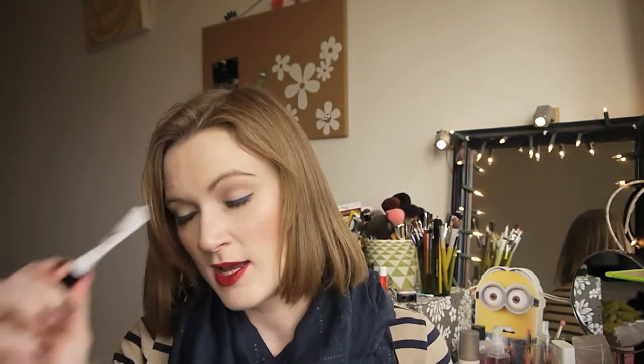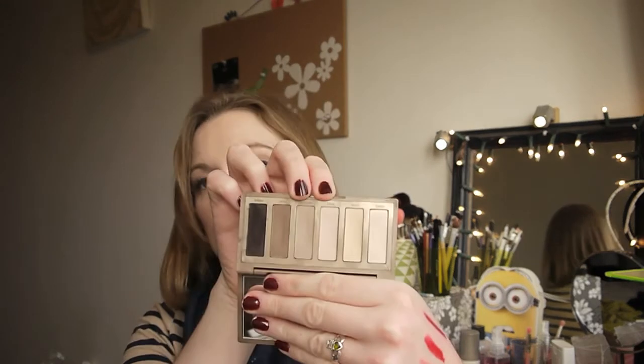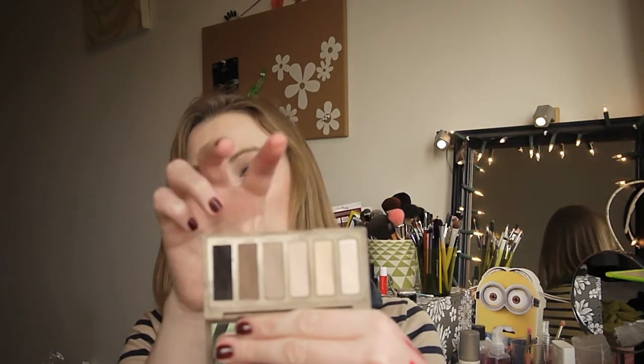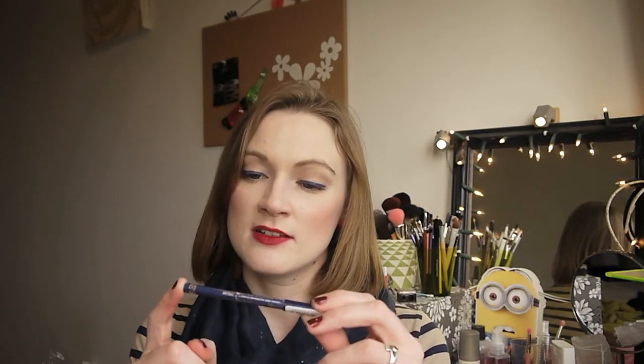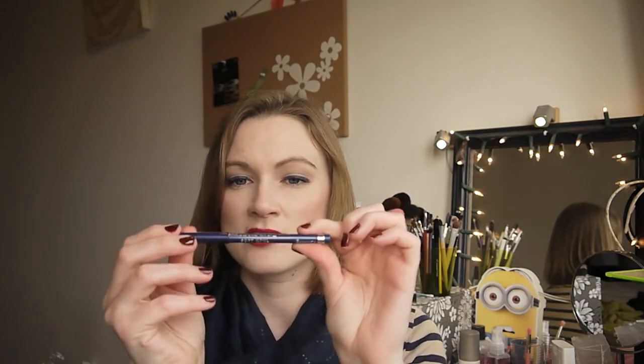Now for eyes, I am still using my Bare Minerals Primetime Eyelid Primer as my primer, obviously. And then my Naked Basics palette, I've used Walk of Shame and Naked 2, just all over my lid and in my crease. I've done an eyeliner today and it is the Rimmel Soft Kohl Pencil in Denim Blue, just this nice sort of navy colour. For mascara, I've used my Chanel Noir Mascara.